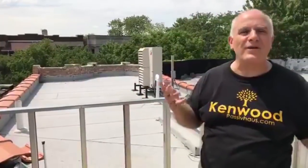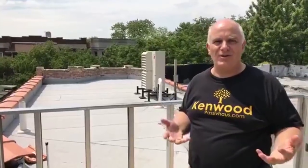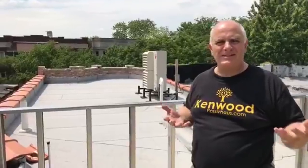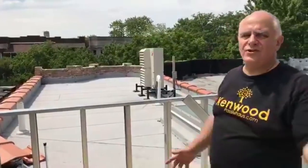The profound realization in doing this project is that if you build to the Passive House Institute building standard in Chicago in a conventional row house, you probably can take that house off the grid, because you only need about 15 photovoltaic panels. And that's amazing as far as I'm concerned. So what does the Sonnen battery do?